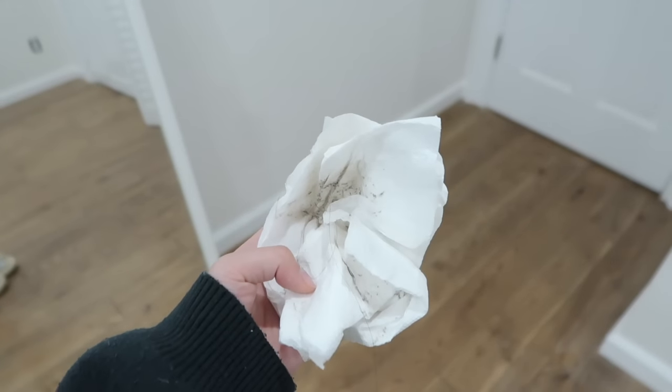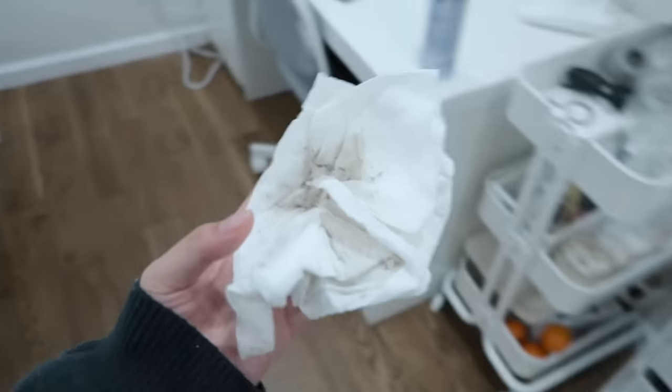Guys, look how disgusting my napkin is after cleaning my mirror. This is so gross. My mirror is finally clean. I literally haven't cleaned it for such a long time. It's not dusty anymore like before. Like, you can see me clearly.